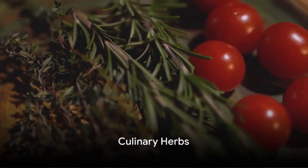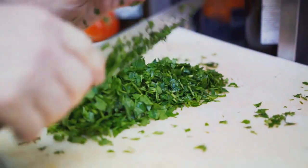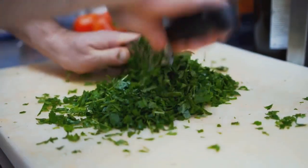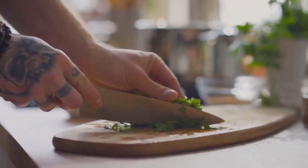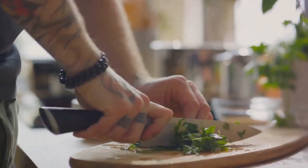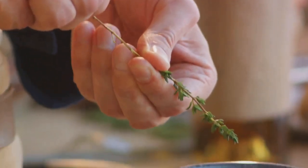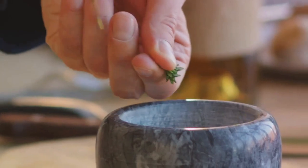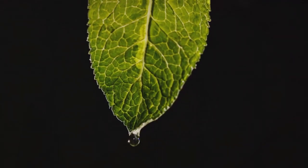First up, we have culinary herbs, the flavor powerhouses of the kitchen. Take basil, for instance, a sweet savory staple in Italian cuisine that can transform a simple tomato salad into a gourmet delight. Moving on to rosemary, its piney essence is a perfect match for roasted meats and potatoes. Then there's thyme, a versatile herb that adds a subtle depth to sauces, stews, and even beverages. Remember, these herbs are not just for flavor, but can also offer some health benefits.